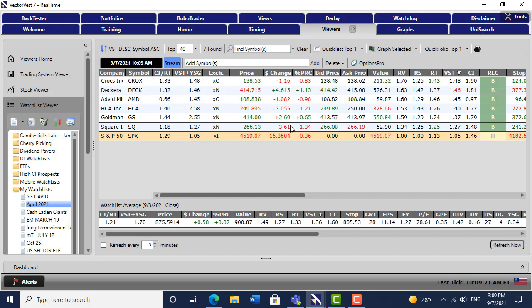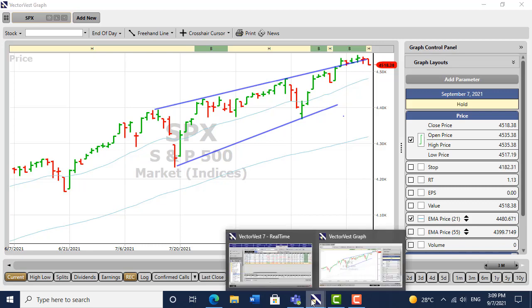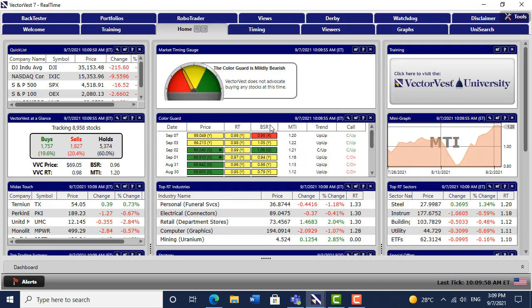The open after Labor Day is always noisy. I wouldn't be at all surprised to see a pullback, and I've got the S&P chart just here. The S&P is sitting right at the top of that channel, and can easily pull back a little bit, back to this lower trend line, and clearly the trend would still be up. We're trading well above the 21-day moving average at the moment, and markets like to pull back to the 21-day moving average. So we have a market that is short-term overbought, but all of the VectorVest market timing signals are saying that the trend is up, and I'm going to try and follow that.